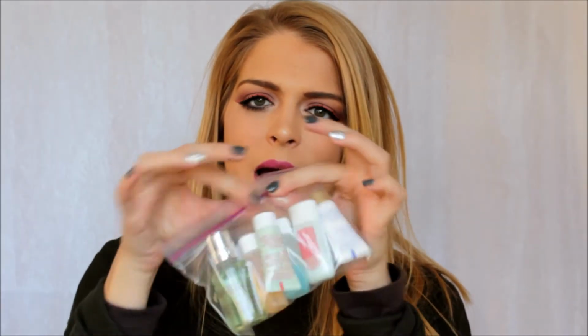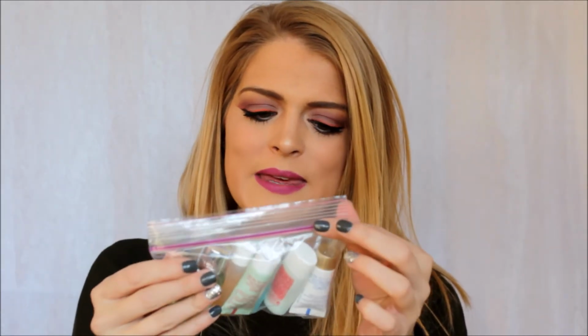And then the most exciting thing. So these are in a little packet. I put them in a little sealed packet here. And these are all cleanse products that I was lucky enough to have samples of and get some samples. So the first thing is this Hydra Matte Lotion from Clarins. This tiny little 5 mL will last me 3 days definitely.